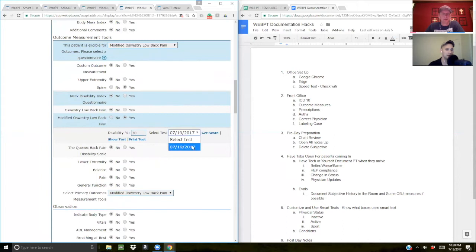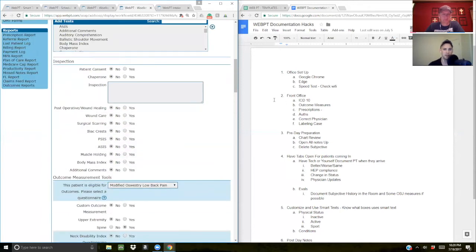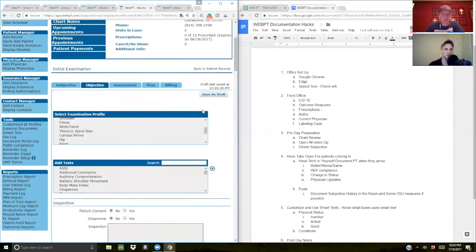So all I do is select the date here. Now it'll give you this date, it'll give you your progress summary date, it'll give you your discharge date. So depending on which one you're on, it'll drop it down, but then it'll give you your disability, which I really like. Perfect.